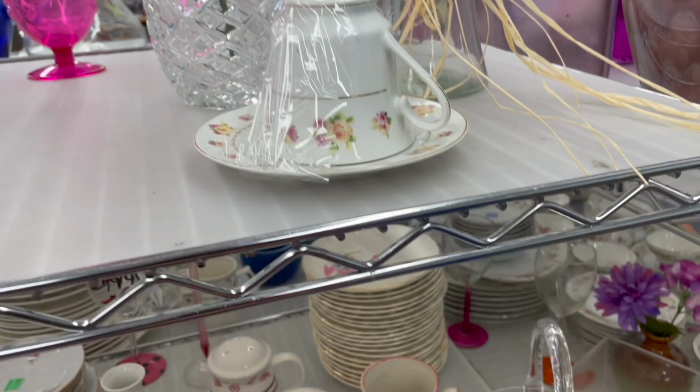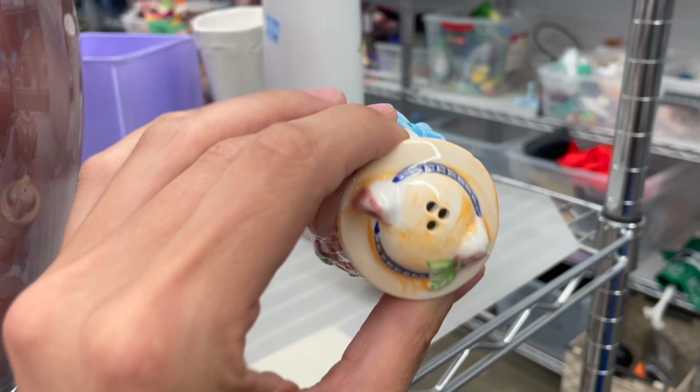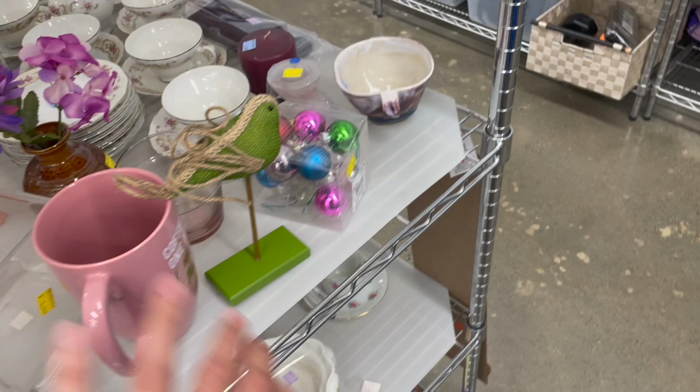Oh, look at these cute cat salt and pepper shakers made in Taiwan. I wish they were a dollar. Is this a Target bird? Creative Design Limited, California warning. Stay away.